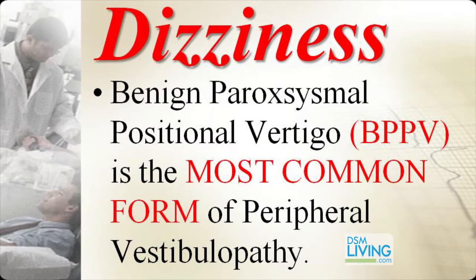Dr. Joe, I hear you treat patients that have dizziness. First of all, what causes dizziness? Well, dizziness is one of the most common complaints seen by family practice doctors and even by chiropractors. There's a wide variety. Almost any medical condition can cause dizziness. The most common form of vertigo, which is a specific type of dizziness, the one where you feel like you're whirling around, is known as BPPV.